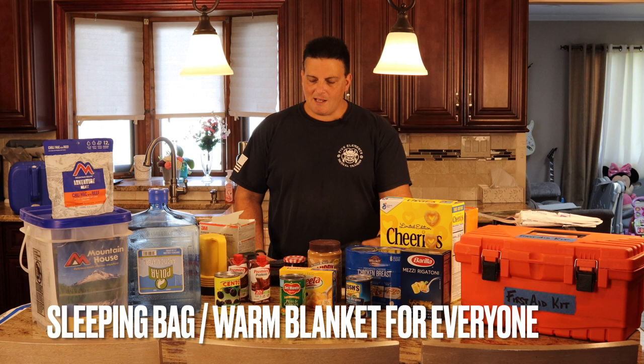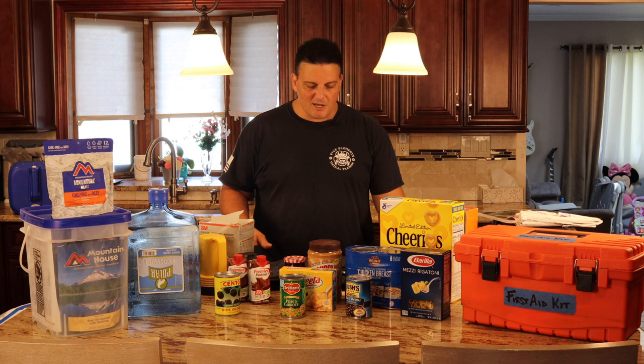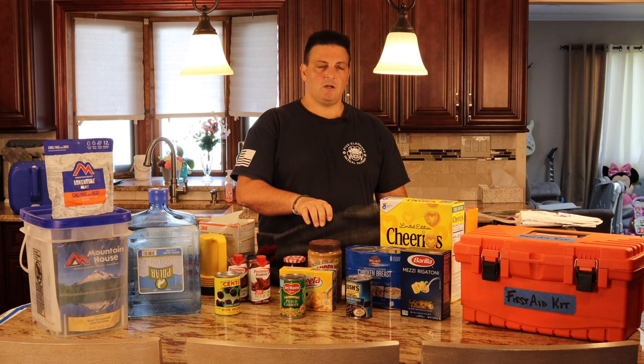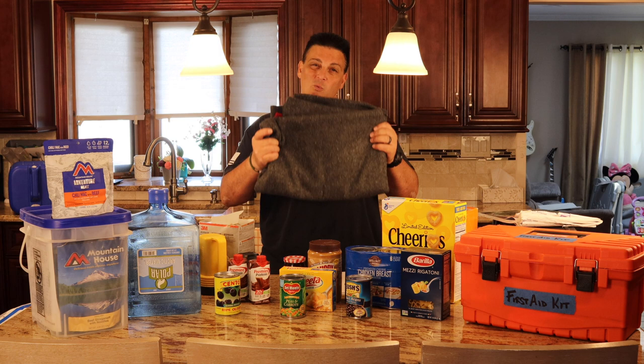If you're in your car, hopefully you have at least a blanket. If you're in your go bag or go kit, you should have some sort of sleeping bag or sleep system. But I'm a big fan of wool blankets only because even if they get wet, they retain their heat value. So, cotton or something gets wet and you're still cold, especially if it's windy. Whereas wool, if it's wet and you're trying to dry off and warm up, you could put a wet wool blanket on you and it'll help you retain your body heat.